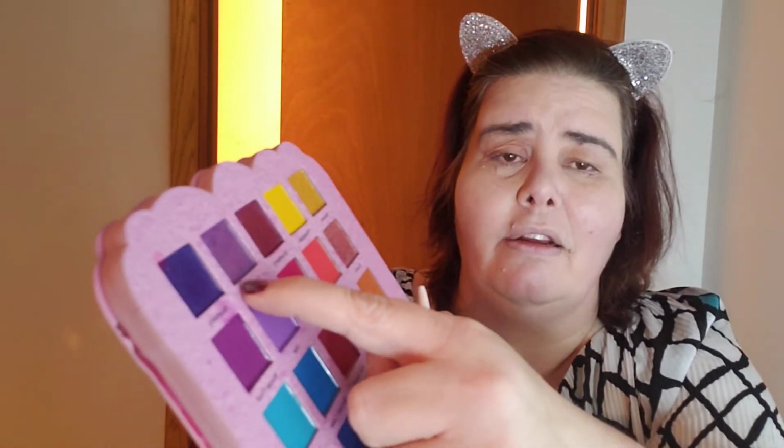Okay, I'm going to go in with the Glam Light Cake from Little Miss Nat. I want to pick a color I've never used. I don't think I've used this one, this lavender shade, right here.